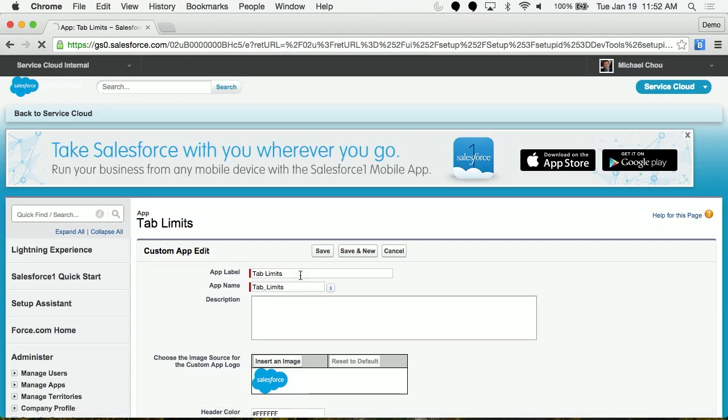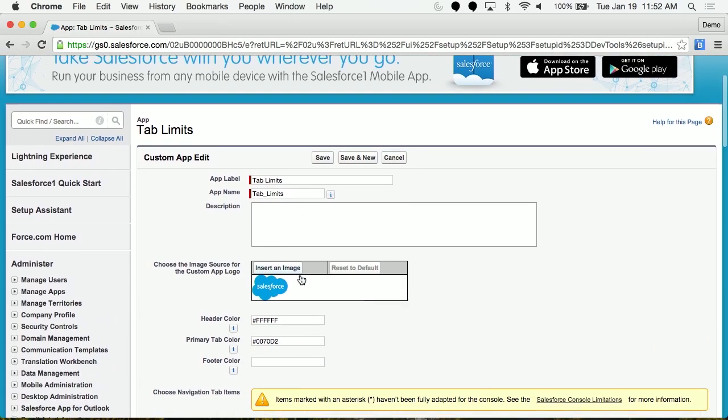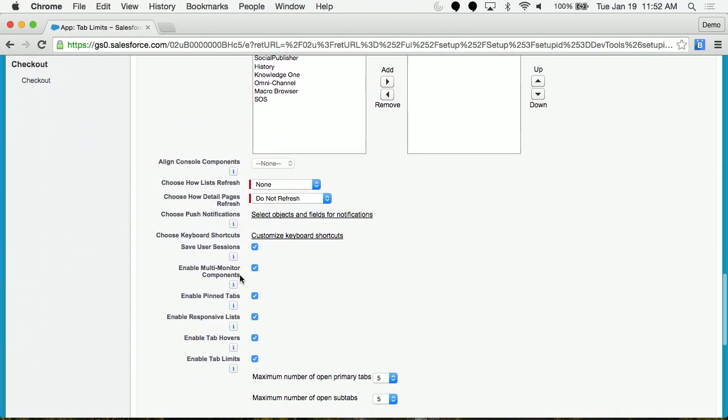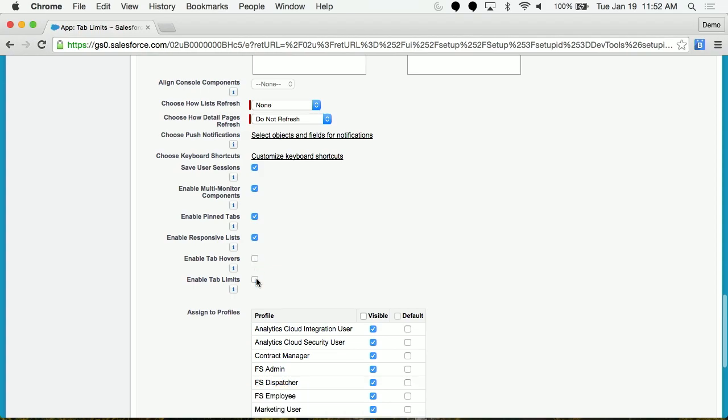And this is the settings for a specific console that you have in mind, right? And when I go to the very bottom of the screen, what you see is there's actually 2 additional checkboxes on the screen now. There's enable tab hovers. So this displays the summary information about a record when the user mouses over the tab. So I'm going to go ahead and enable this, and also enable tab limits.